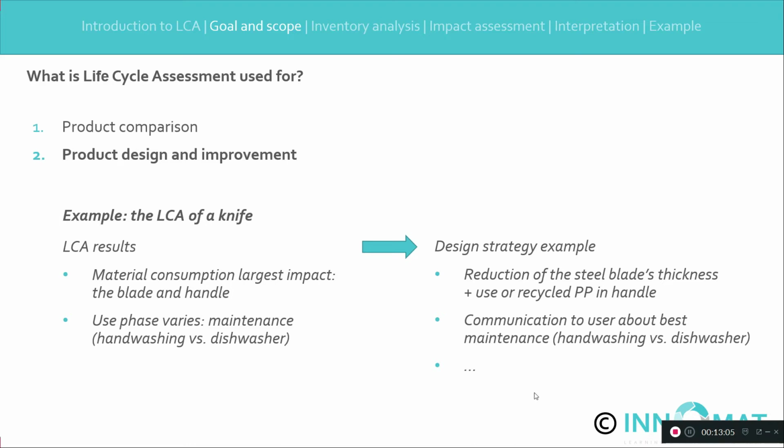An example: LCA of a knife. The steel blade and the plastic handle are both the environmental hotspot. Different alternatives can be evaluated in order to reduce the footprint of the knife, such as reduction of the blade's thickness, and recycled PP could be applied in the handle. In the use phase of the knife, hand washing and dishwashing are the two alternatives that have different consumption of water and electricity.